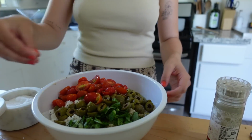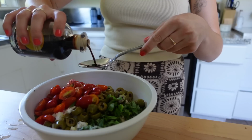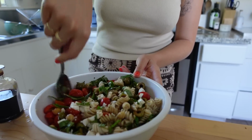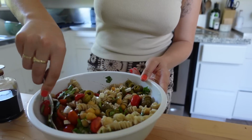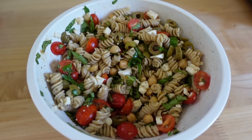And then I season it with salt, pepper, garlic powder, and some Brightland olive oil and vinegar. Using high quality olive oil and vinegar makes a big difference here because it's not cooked. I highly recommend Brightland. This is such a tasty salad. Like I said, I eat it multiple times during the week.